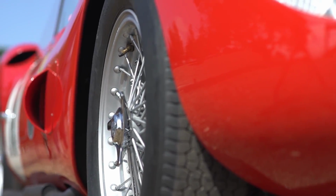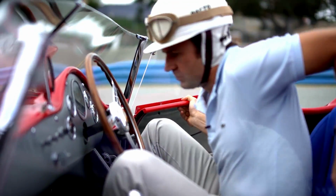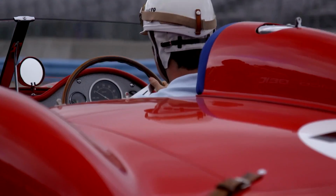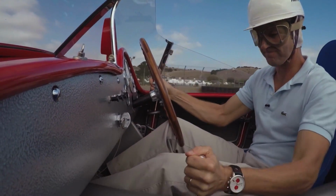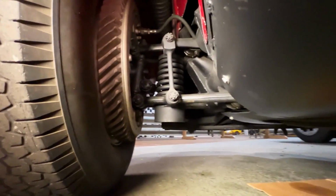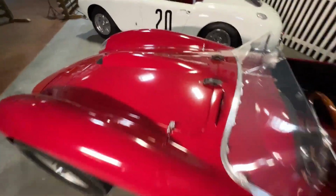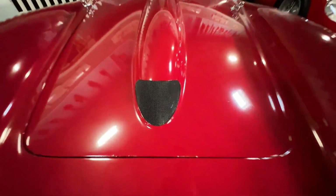Now, before going to the US, in the 1960s our Testa Rossa had been rebodied. It's a common practice in the racing world. Cars get damaged, they wear out, and sometimes they just need a little makeover. But what's incredible about this Testa Rossa is that it was later restored by none other than Ferrari Classiche. For those of you who might not know, Ferrari Classiche is Ferrari's own restoration department. They're the guys who know these cars inside out. You can say that they have the original designs, the original parts, and most importantly, the original passion that goes into making these cars. So when they restore a car, you know it's done right.